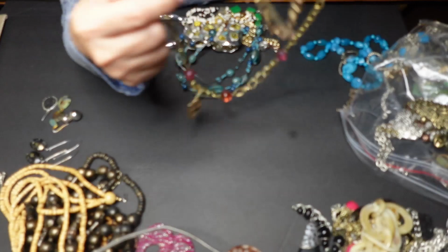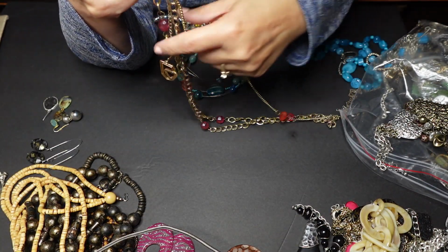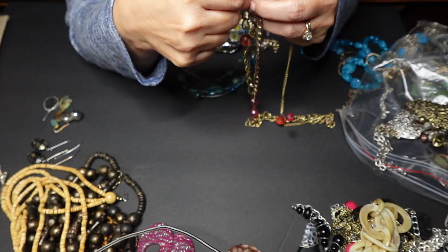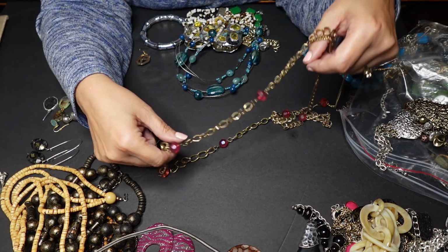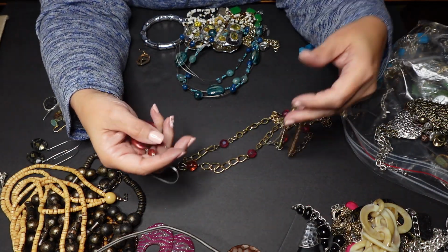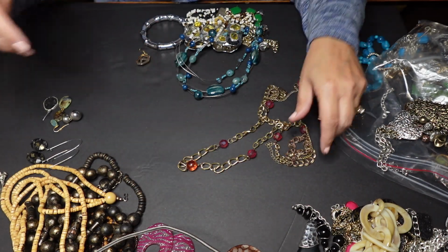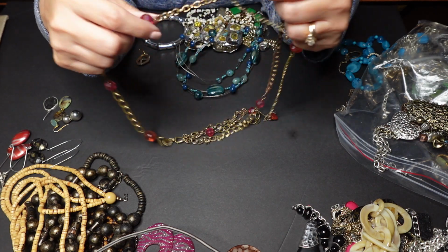It was attached to this necklace, and I'm not sure, there's a lot of earrings that are just kind of hitchhiking here on some of this stuff. No, I would say they do not go together, so we're not going to put those together. The earrings will go in the yes pile for sure.